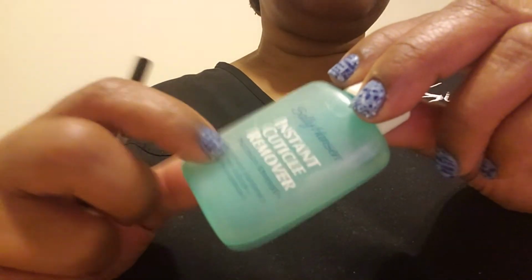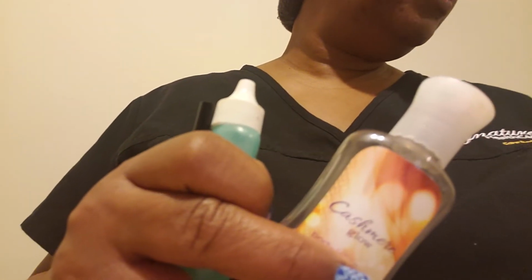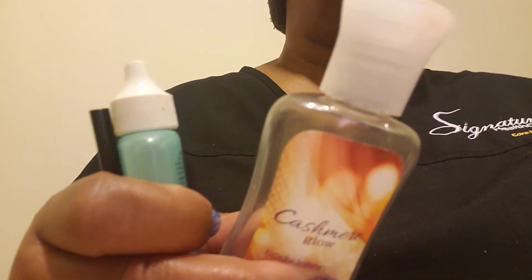I have this that I emptied up. This is a very popular instant cuticle remover that you can put under the nail. And that, I get this over and over. I have two, I believe, as backups. And then I have two of these. I'm trying to figure out where the other one is because I just had it. I might as well show them together.